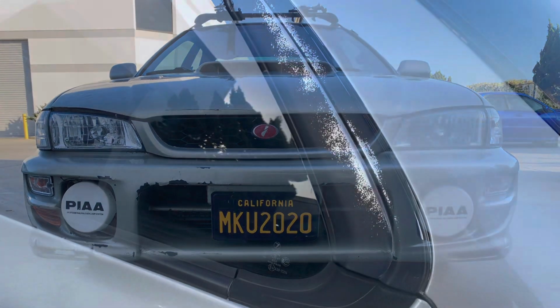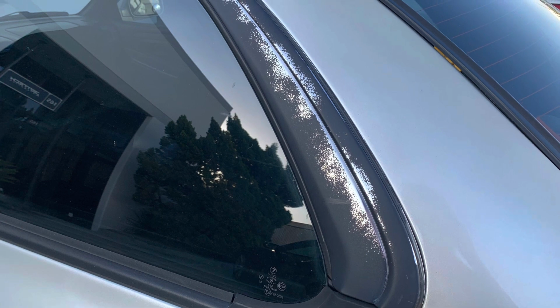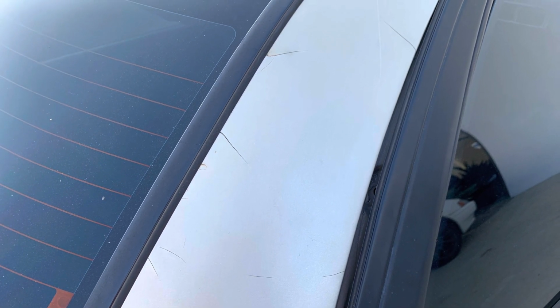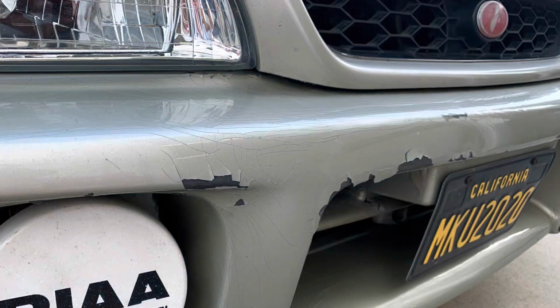The C-pillar trim was faded due to just sitting in the sun for a while. And there was some Bondo throughout the car. Here's the passenger C-pillar and the passenger side of the hood. So we did have to replace those and fix those later on in the build.